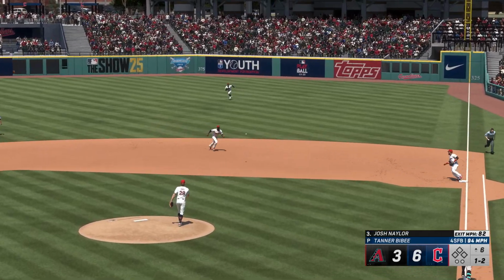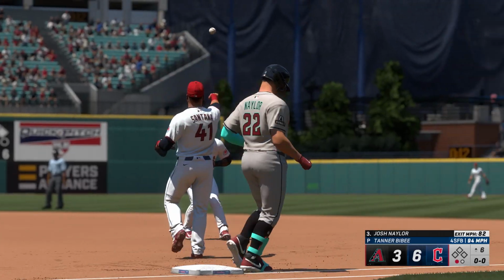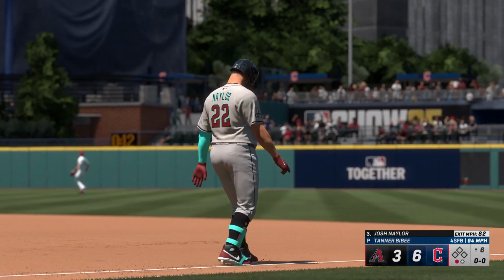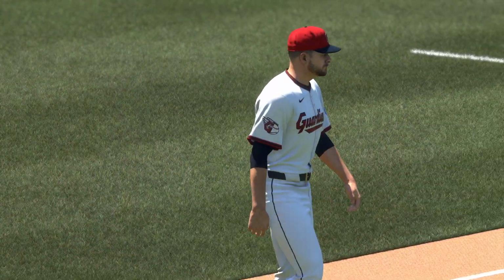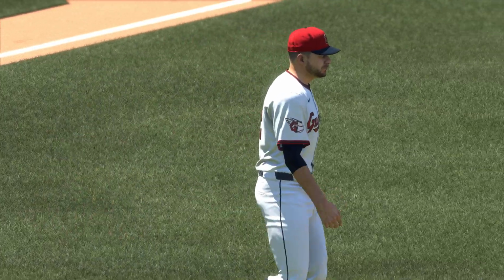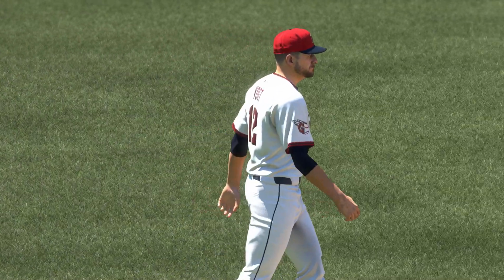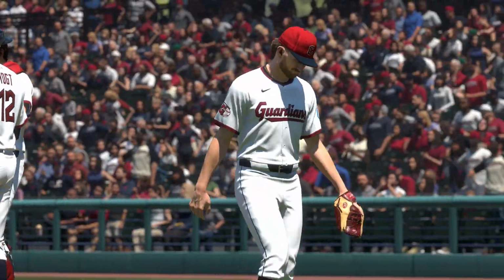And he grounds one to the right side. Martinez gets it to first. Now one gone in the top of the 6th. Now batting, left fielder Lourdes Gurriel Jr. Manager out of the dugout now, and he will make a move to dip into the Guardians bullpen. Tanner Bybee departs, and not a great performance, but he leaves with a big lead. New arm when we get back.